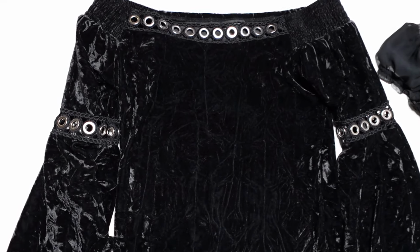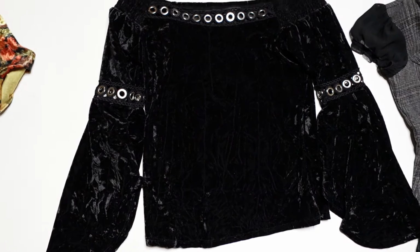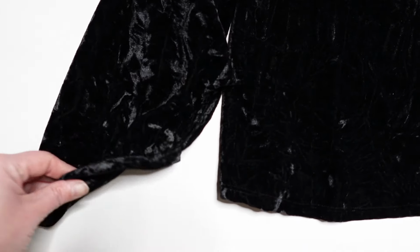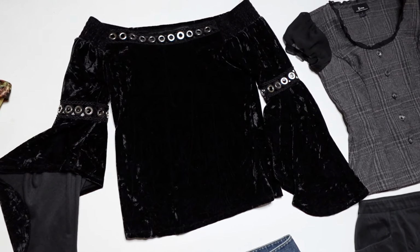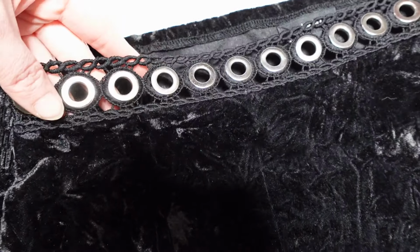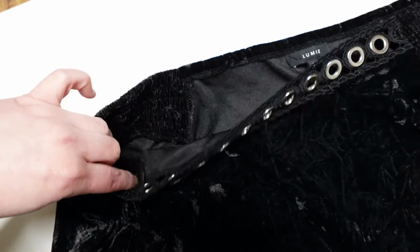And then are you taking in the amazingness of this crushed velour, off the shoulder, grommet detailed, asymmetrical bell sleeve top? There's a lot going on there. How gorgeous is this? Are you kidding me? This is such a perfect vibe for her. Love how the grommet holes are like crocheted in there. It has a nice stretchy off the shoulder vibe.